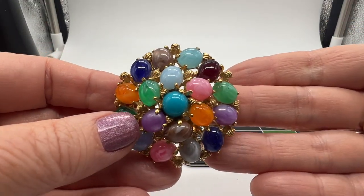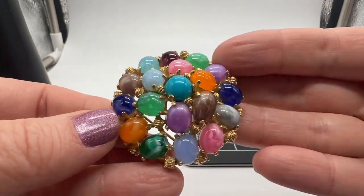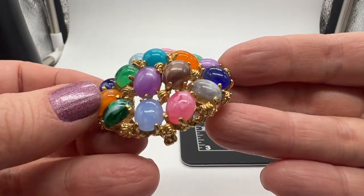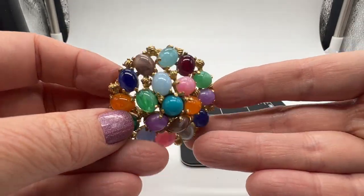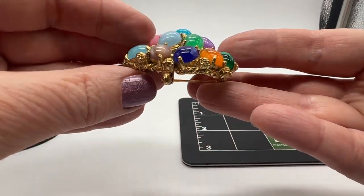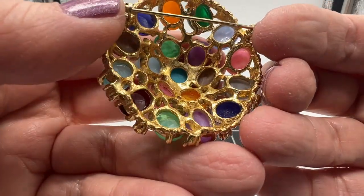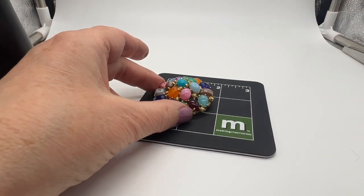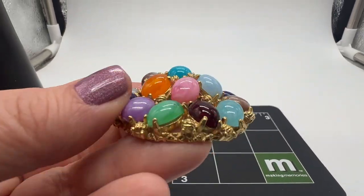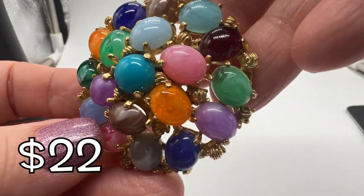This is the last thing that I have time for today. How beautiful. Lots of colors, if not every color represented right there. And these stones are acrylic, so it's not horribly heavy. What a beautiful piece this is. I love the colors. 2 inches too, nice and big. I love the dome shape. Isn't it pretty?